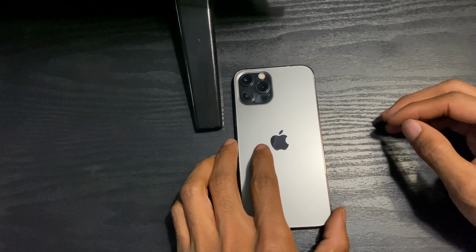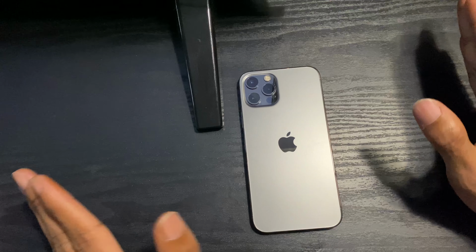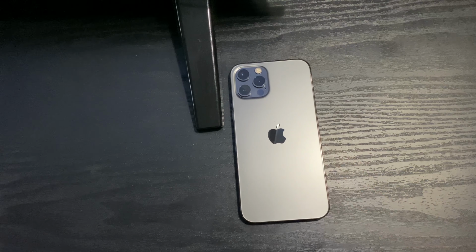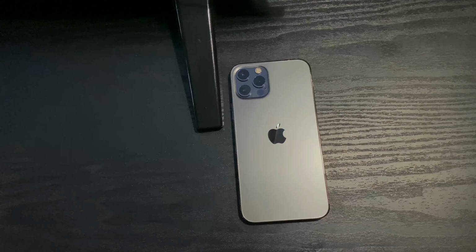Just get the 12, deal with the colorful phone, and just call it a day. Like I said, the majority of people put a phone case on anyways. It's not going to be that much of a difference. Just save the money, people. It ain't worth it.